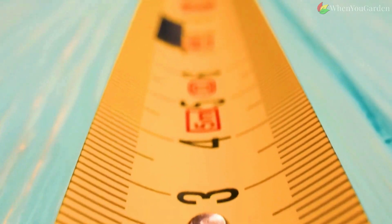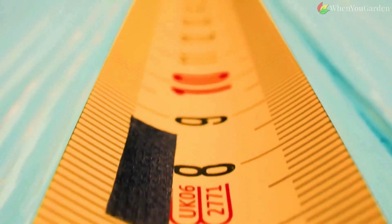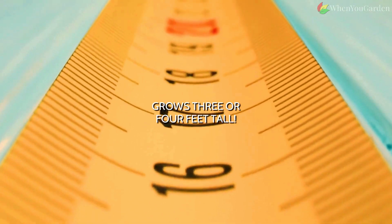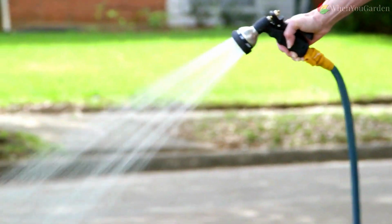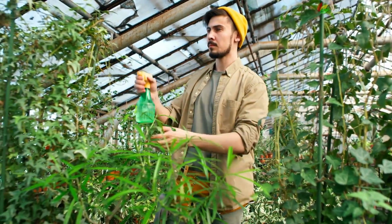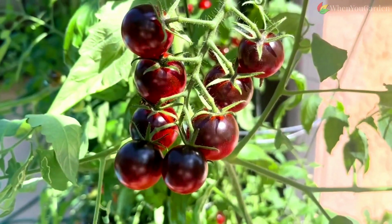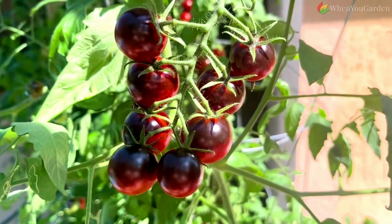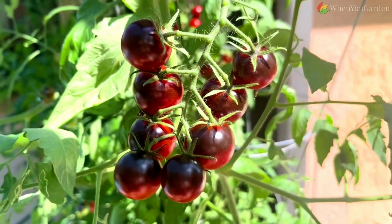Don't forget, the fruits of this species may be small, but the plant is not miniature and grows 3 or 4 feet tall. The plant in the container needs regular watering, 1 or 2 inches of water per week. You can include additional feeding with liquid fertilizer for vegetables when the plant begins to bloom. With a little care, you can harvest the fruits in the middle of summer, so that by autumn, you'll have a uniquely colorful and edible decoration.